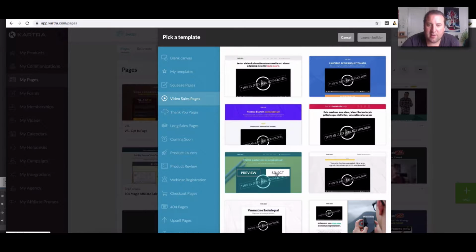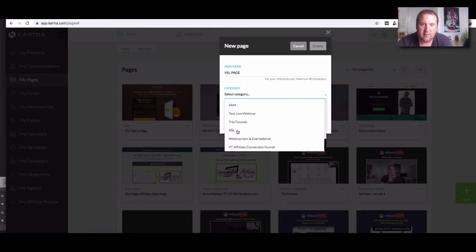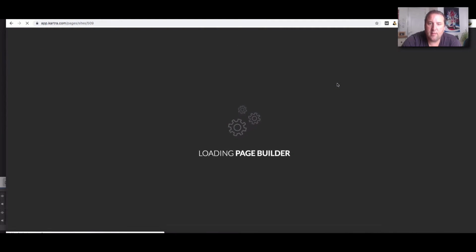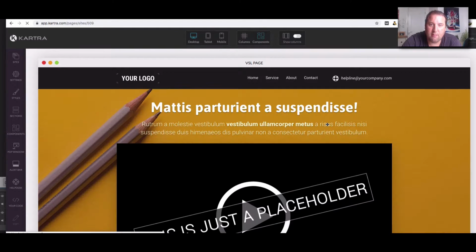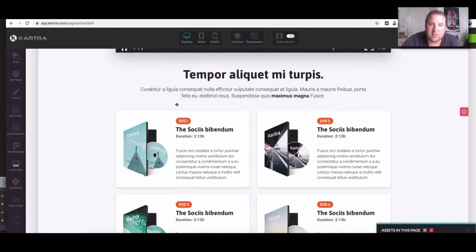So let's just choose this one. I'm just going to make a couple of minor changes probably when I put it in. We're just going to call this VSL page, select a site, VSL, and then we haven't done any global elements yet. And then we're basically going to just come in and remove some bits to make it more. Ideally, we just want, I mean, we won't want these on here, so we'll just remove those.